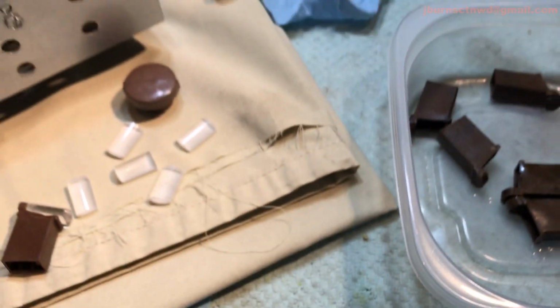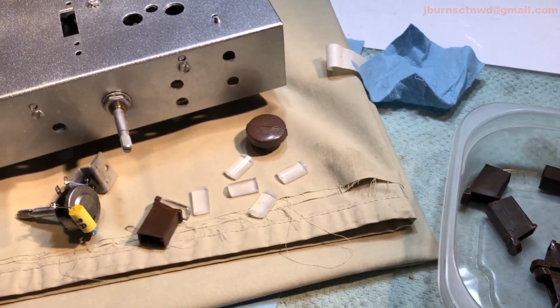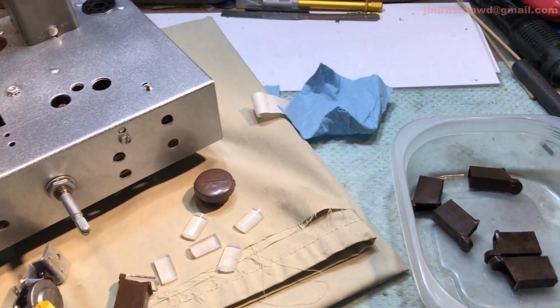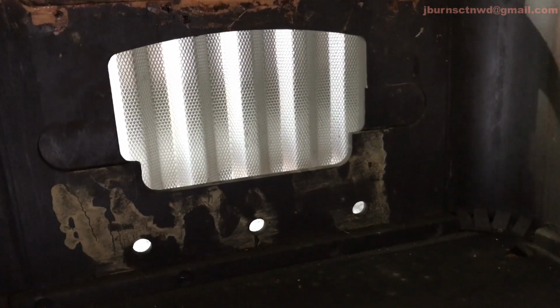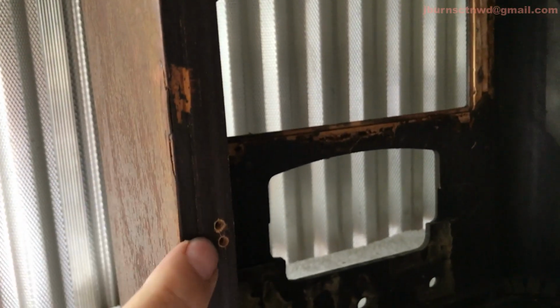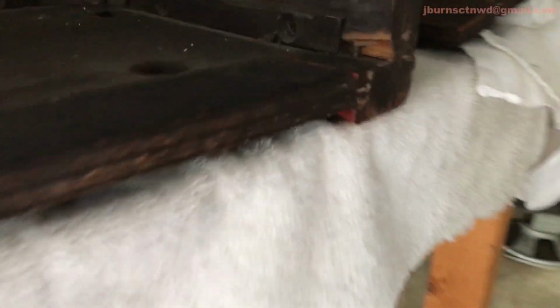So, okay, let's see what else was there. Oh, I got the cabinet ready for sanding. We got the thing emptied out. We just have to wipe it down with some lacquer thinner and get these here straightened out, plugged, glued, screwed, and tattooed. This here we're going to fill in a little bit.